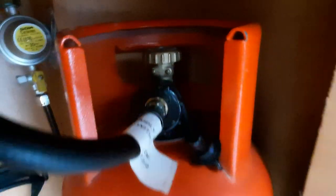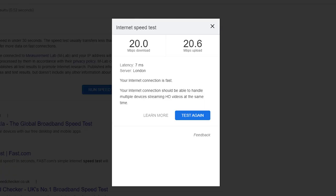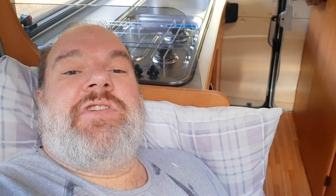I've got gas now, so I've got hot water, I can cook, my fridge is working, I've also got power to my laptop now, and also I've got broadband, fast broadband. I'm filming this on my camera because I just really couldn't be bothered to get the GoPro out. I'm not making much effort at all today, I'm just enjoying chilling out.